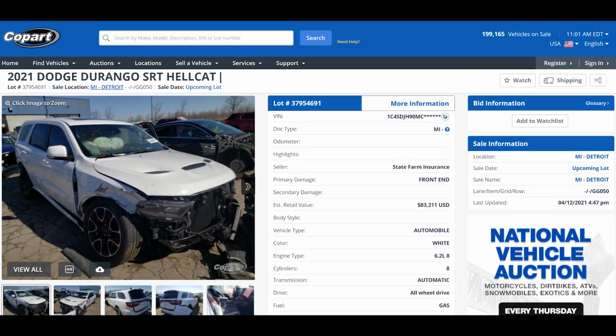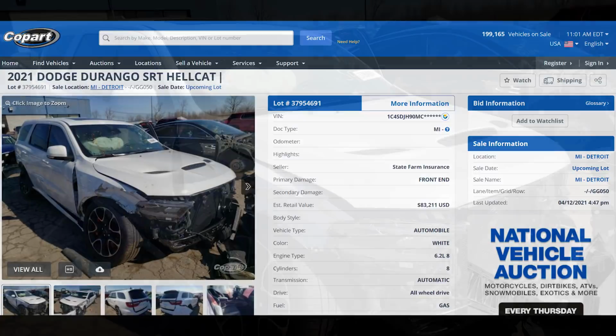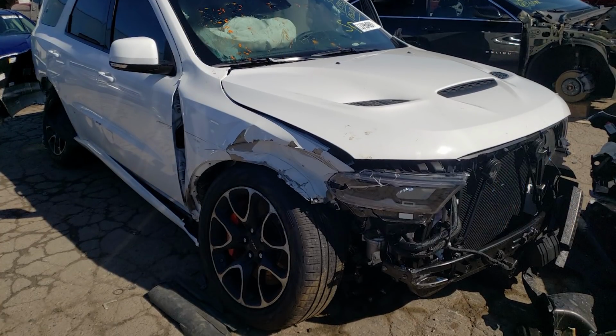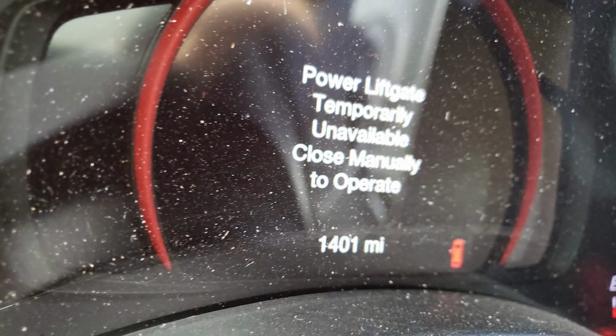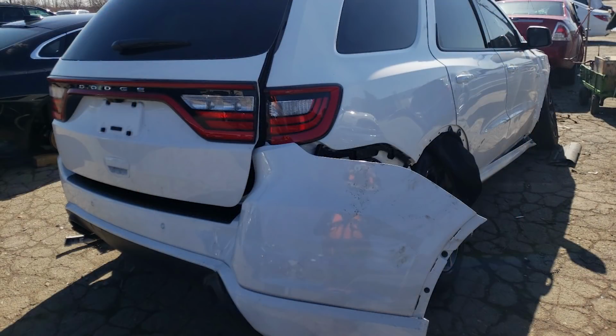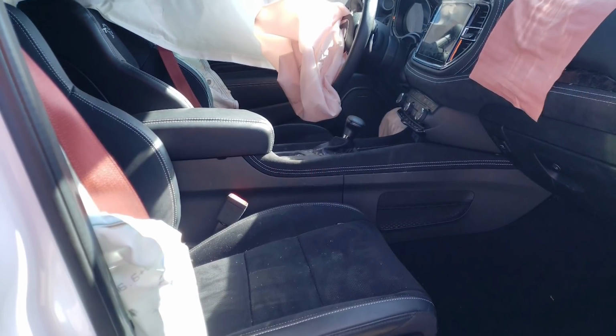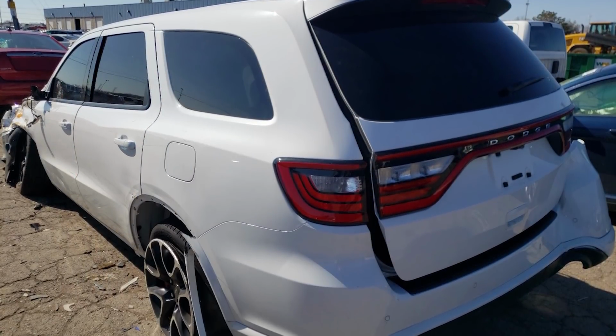5 days later, on May 10th of 2021, another smashed-up Durango Hellcat hit Copart.com, this one a bit more driven with 1,400 miles on the odometer in Michigan. This one is also severely damaged, with the front end ripped almost clearly off, and there's a lot of wreckage on the rear end passenger side as well. This Durango had an original MSRP of $91,040, and it looks to be in bright knuckle white paint.